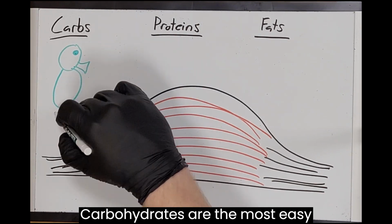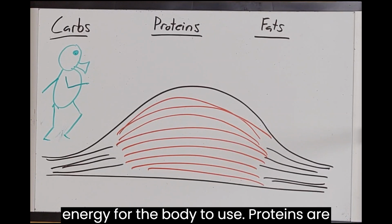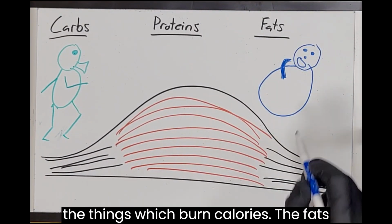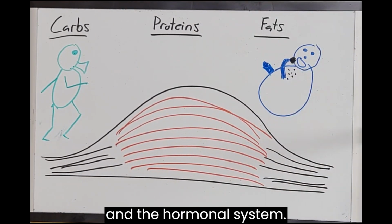Carbohydrates are the easiest macronutrient for the body to break down, which means they're the quickest source of energy for the body to use. Proteins are used for building muscles and most every other type of tissue, which in turn are the things which burn calories. Fats are used for energy, the nervous system, and the hormonal system.